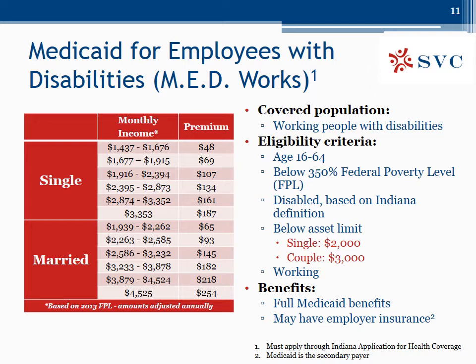Although there are these asset limits, MedWorks participants can put up to $20,000 in an account known as a Savings for Independence and Self-Sufficiency account. This is an account that allows individuals to put aside money to purchase goods or services that will help them find or retain a job.